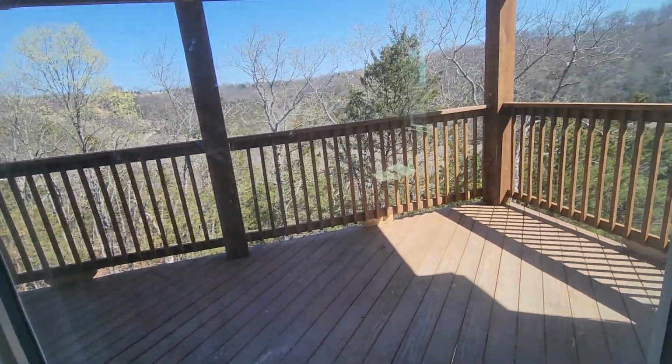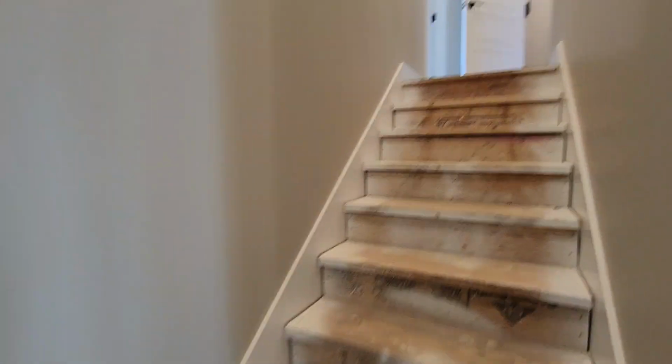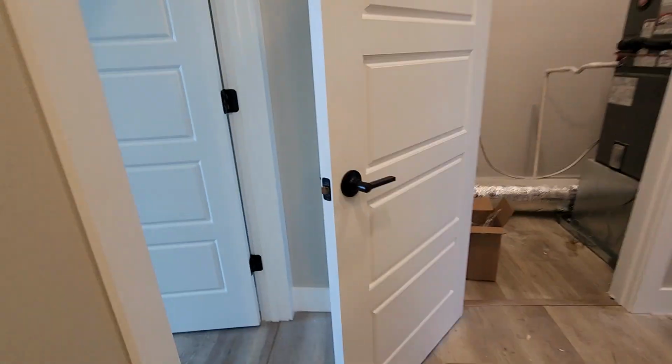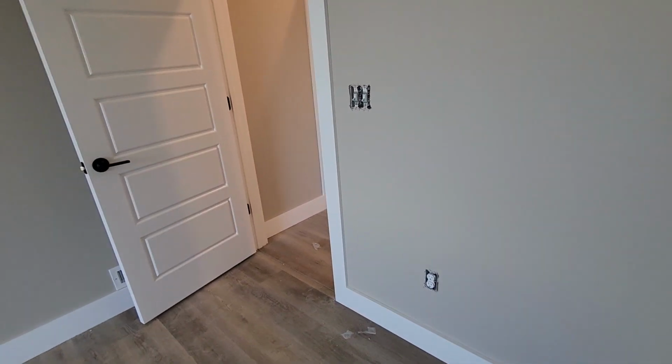Working on the lower level. Let's head upstairs real quick. There we go. Fingers in the way, sorry. It's really coming along nicely. Really, really is. Everything's clean. Much better shape than the last time I was out here.